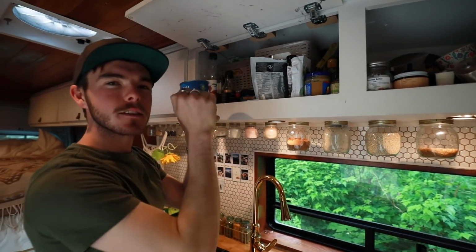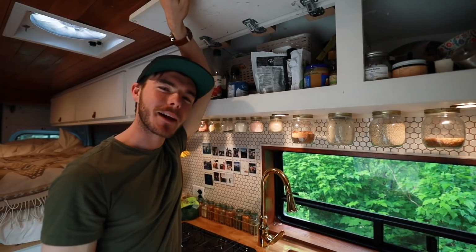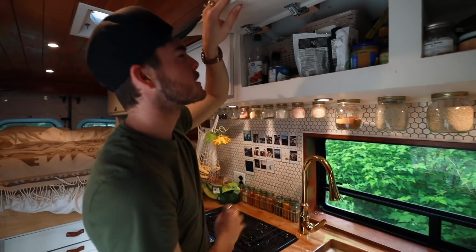All the beans. Got to have some beans when you live in a van because that is easy to cook, easy to manage, delicious as well. Obviously some chocolate, but that's just our storage.